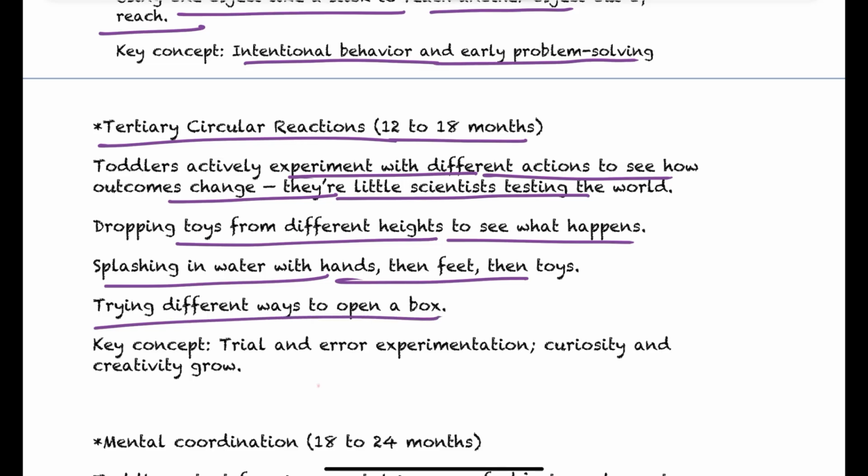Here they try to experiment with the environment and to see how the outcome changes, like a little scientist. The key concept here is trial and error experimentation. Curiosity and creativity grow. In this tertiary circular reaction period, babies are given puzzles or blocks, and they try to do all the puzzles and blocks. They make a car or a train. All these happen in this period, and they learn things through trial and error, and their curiosity level also grows.